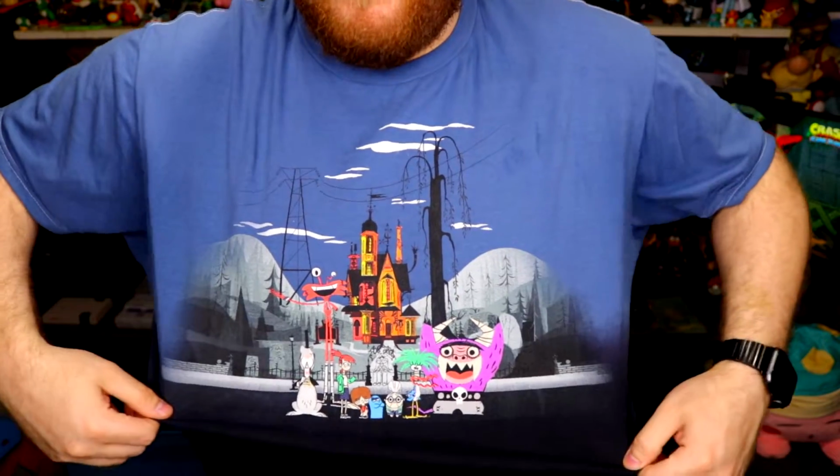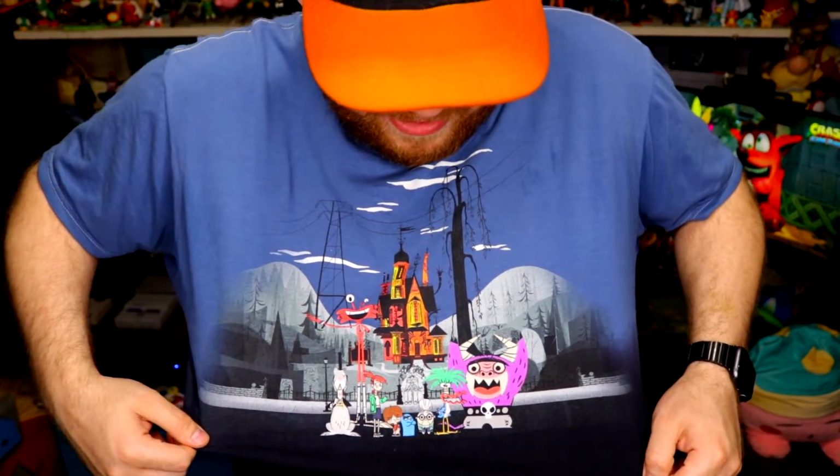Now, the last thing I want to show off today is... actually, one of them you're looking at right now. I bought a couple of Foster's Home for Imaginary Friends shirts, and they're so cool. I love them. Now, the first one, I got these at Hot Topic. Okay, so the first one shows them all at the house. I've had a Foster's shirt before, but I got fat again. Crap. Anyway, I got fat again, so now that shirt's way too tight on me. So I bought this shirt, and it looks really, really cool.